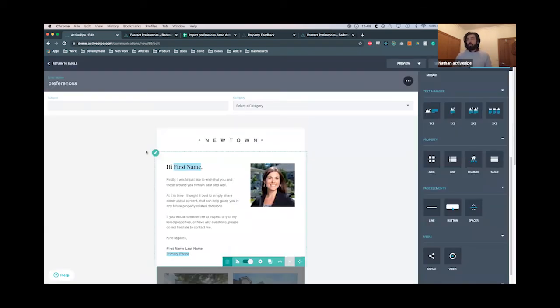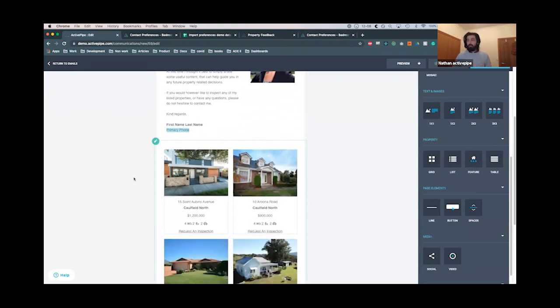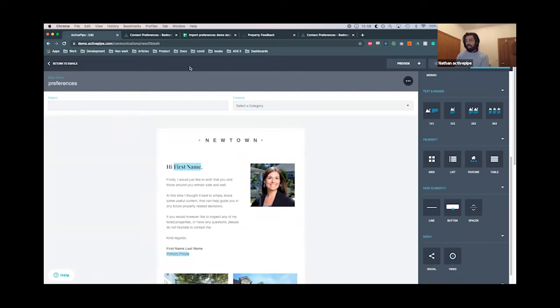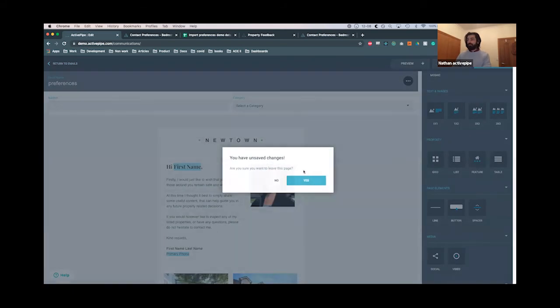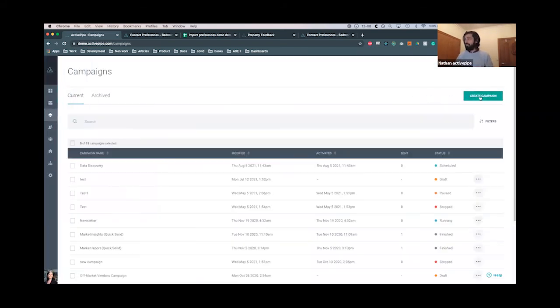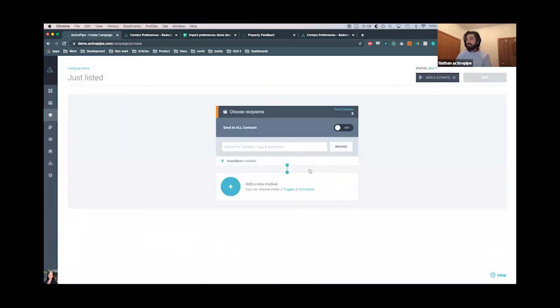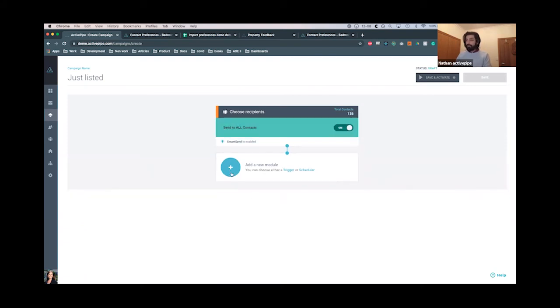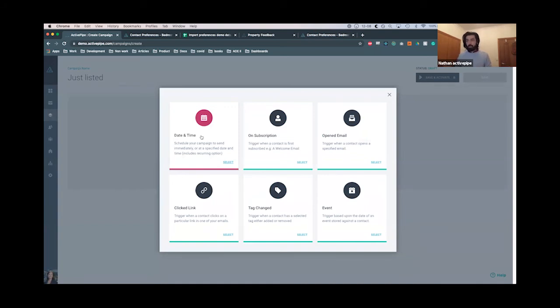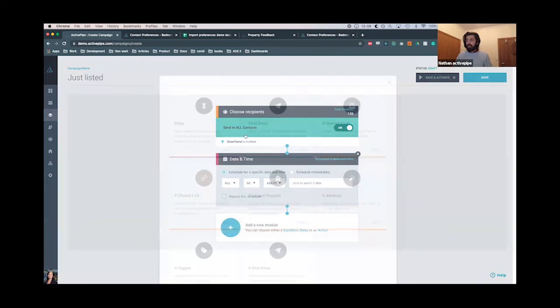Okay, so I want to talk about one use case, one type of campaign you can set up using these preferences. A common campaign we set up is a just listed alert. So I'm going to walk through that from the campaign, and then I'll build the email and show you how to do that. I'm going to make a just listed campaign. So what I'd do here is select all contacts. You can choose that audience. I'll just start with all contacts. And then I'll do a date and time, and then we'll send an email.